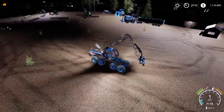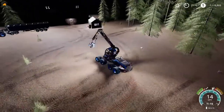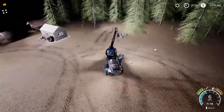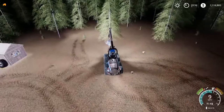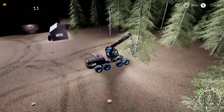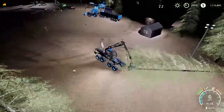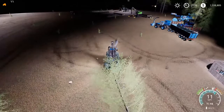Let's see, that stump over there is just that imaginary one. It's not really there. It's just your imagination. So I might just start stacking some right there on top of that area. Get rid of these medium-sized 12-meter trees.